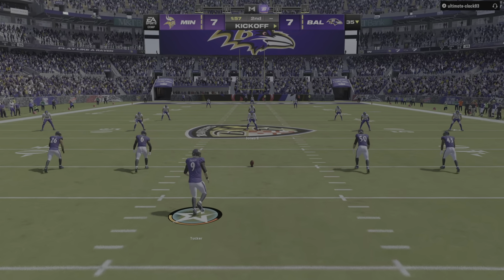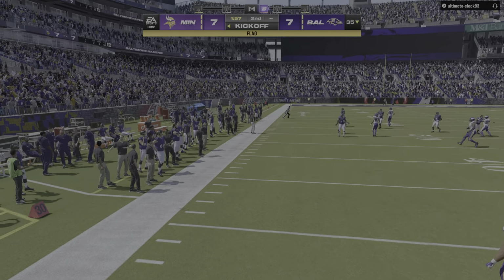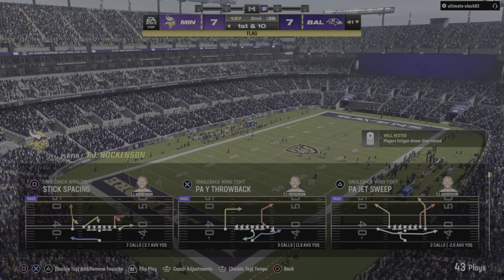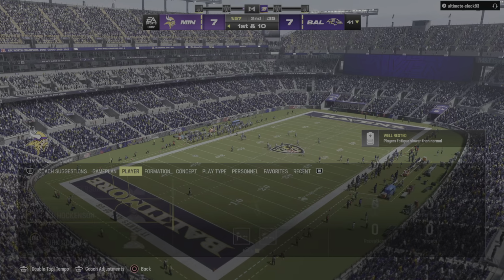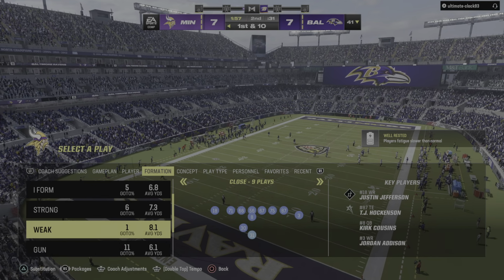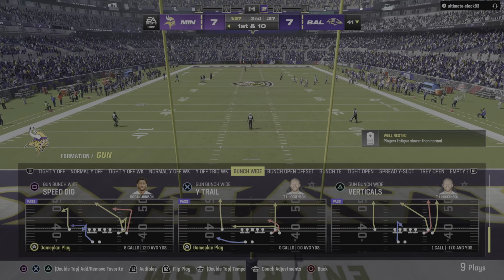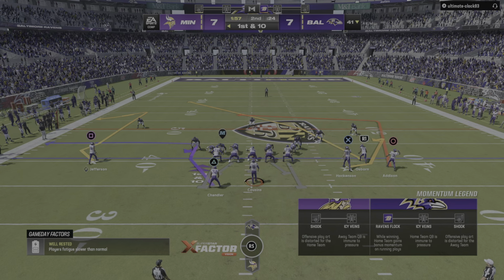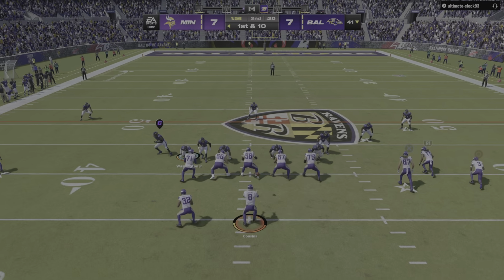Each team's had it. Each team has scored. 7-7 here as the kick's away. And they're going to mark that where it went out of bounds. So really good starting field position up past the 40-yard line. Good starting field position for the Vikings as they have it 1st and 10 at the 41-yard line.